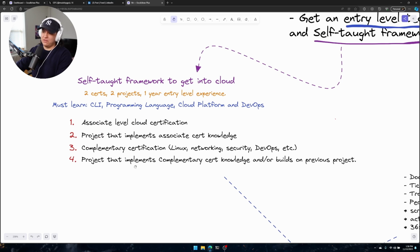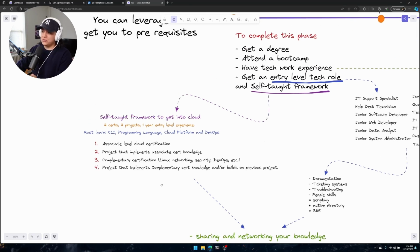So for example, I was probably using a lot of the portal and clicking around for that first project. But now that I have this Linux knowledge, I can go and redeploy things by using bash and using the CLI commands and stuff like that, right? So that's kind of what I'm saying. So those are those two certifications.